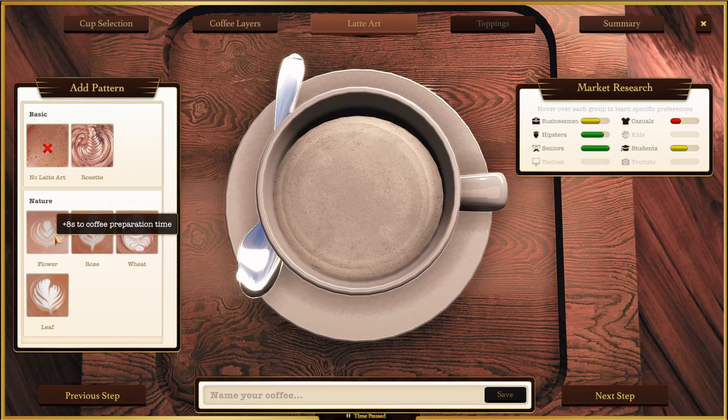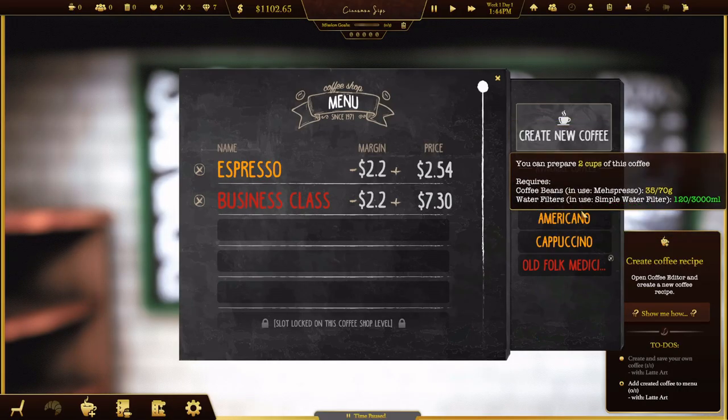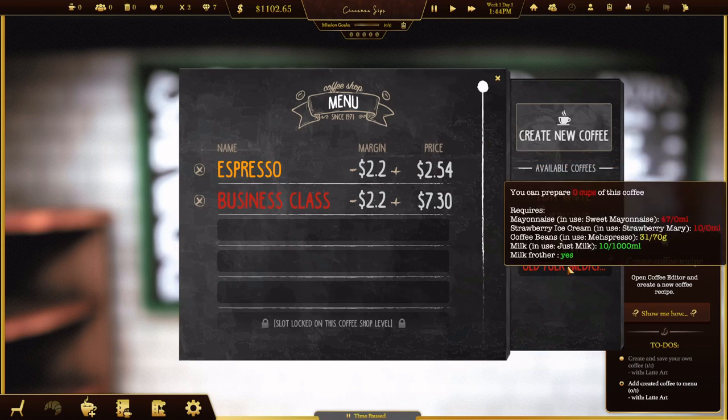Claire, what is with your obsession with mayonnaise? The old people like lots of calories in their coffee. No, okay, seriously though. Who the hell puts mayonnaise? It's the biggest calorie thing that we can put in our coffee. Yeah, why is that an option? Because old people like calories. No, why is that an option in the game? Why is mayonnaise an acceptable ingredient? Because old people like calories.